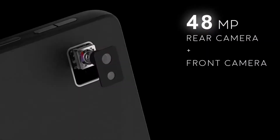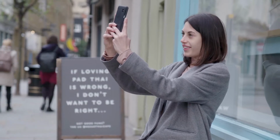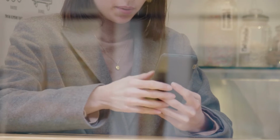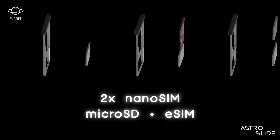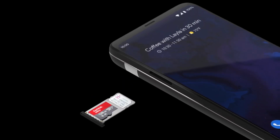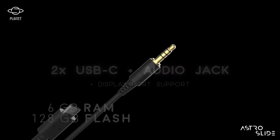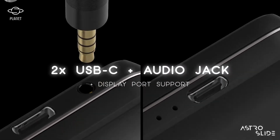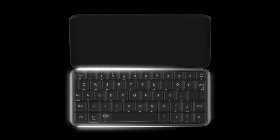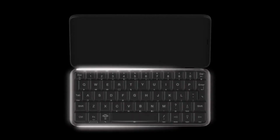Astro has a 48-megapixel rear-facing camera as well as a front camera for video calling. Other features of Astro Slide include a fingerprint sensor, two nano SIM slots and one eSIM, a micro SD slot for additional storage, a minimum of 6 GB of RAM and 128 GB of internal memory, two USB-C ports and an audio jack. Planet's signature backlit keyboard allows you to comfortably work at night or in dark spaces, such as on long plane journeys, without the need for external lighting.